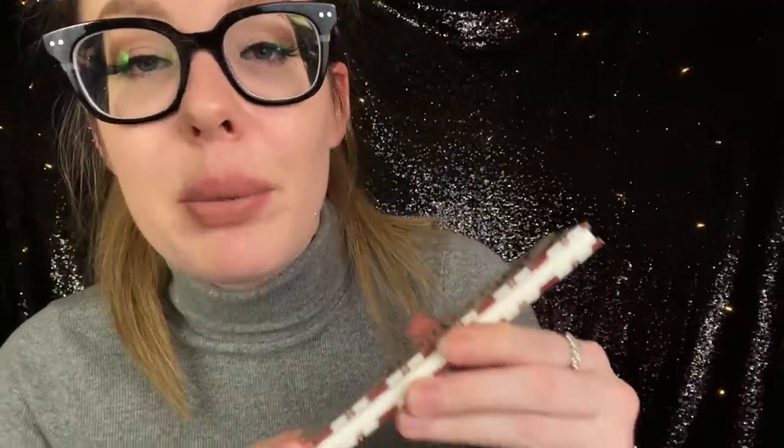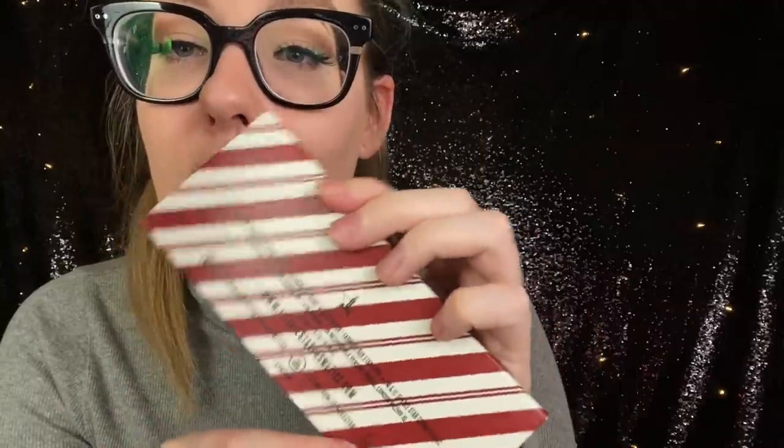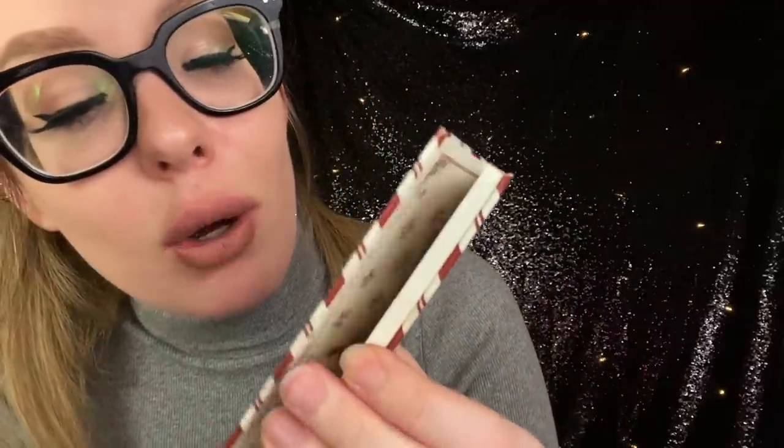What I do like about this is the presentation. That's one thing I like about Jeffree Star makeup, it's just always made well. So, this is a really tough outer palette, and look how pretty that is. That's such a nice thing to receive during Christmas, but you open it, or you look on the back, it has this logo, and then you open it.